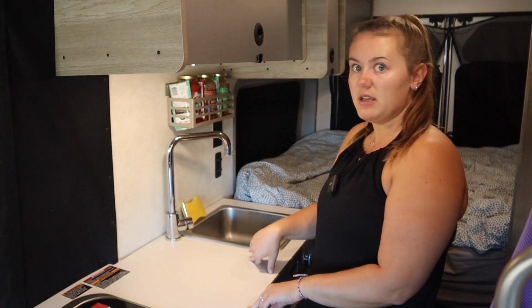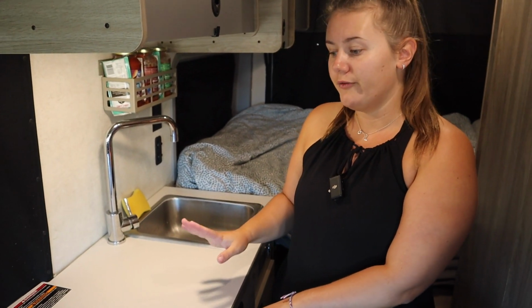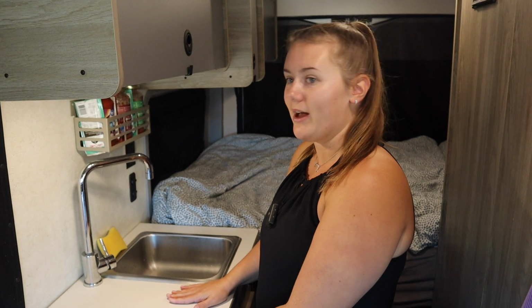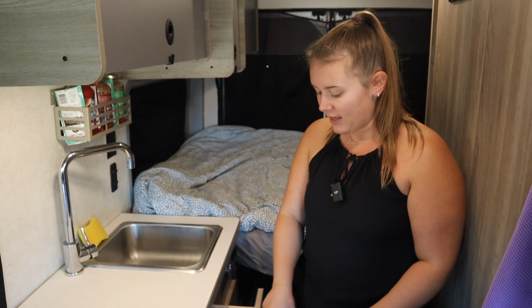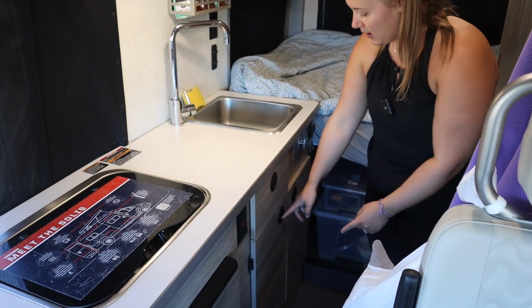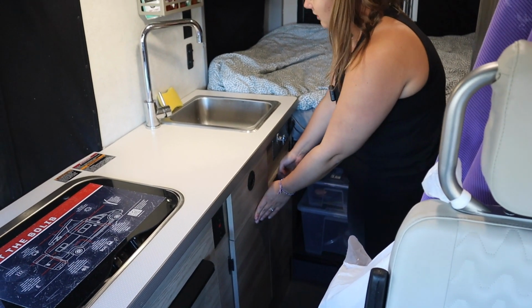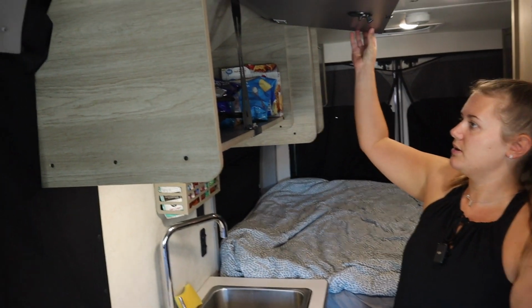This is enough workspace for us. We've not really gone full culinary experience. It's been quite simple stuff. So that's been enough space for us. Then again, you've just got drawers that can lock when you're driving, plenty storage down the bottom, and a huge one up here as well.